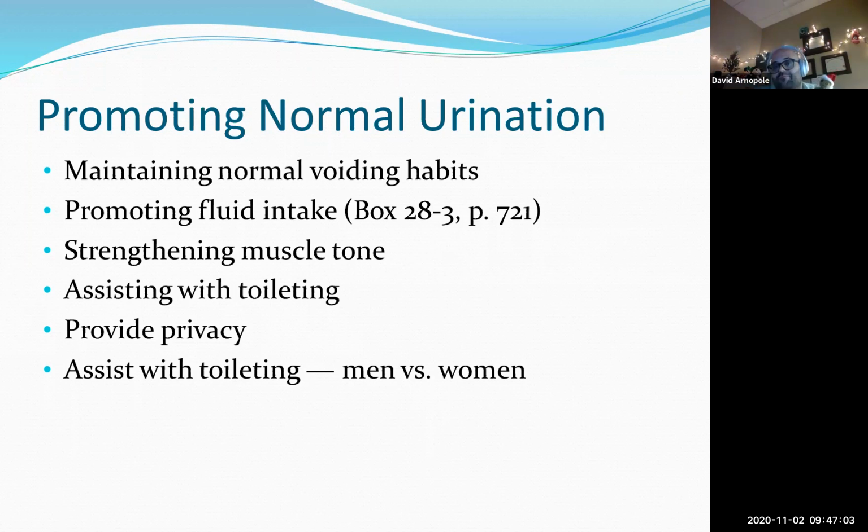Assist them with toileting. Some patients can't make it to the bathroom. So how would I help a male with that genitalia? How would I help them go to the bathroom if they were in bed and couldn't make it to the bathroom? Give them a urinal. Okay, what else? Hold the urinal. Sometimes you may have to hold the urinal. Yes. Place urinal, cover with sheet, close curtain or door, get urinal.